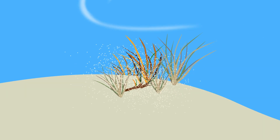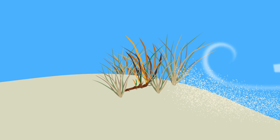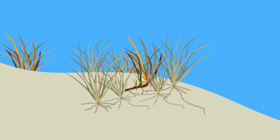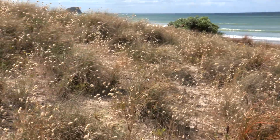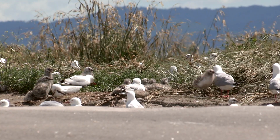They trap the sand between their leaves and protect sand from the wind. And they also keep the sand together with their roots. By doing this, all of that sand keeps building up around the plants, and together those dune plants make the dune. The sand dune then provides a home for different plants and animals.